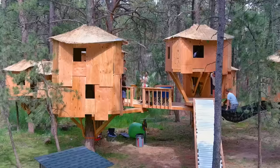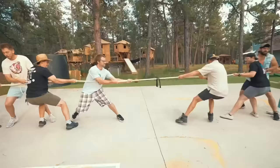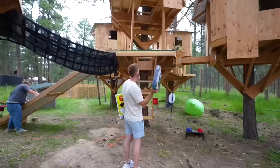We're back from the store from shopping. It's time to decorate our different tree houses. Throughout the overnight, we're going to have different challenges that we can potentially win upgrades to our tree houses or get punished for different things.